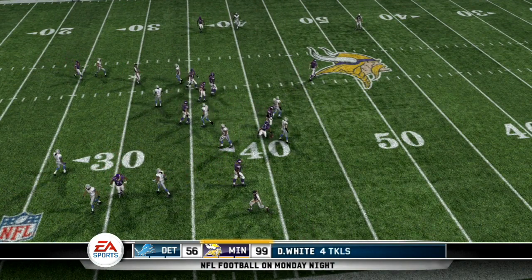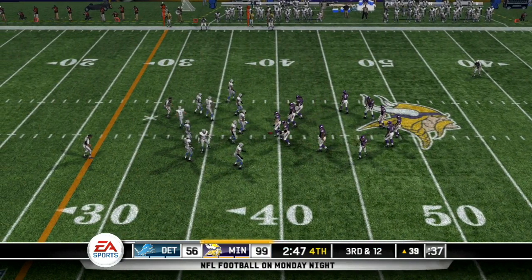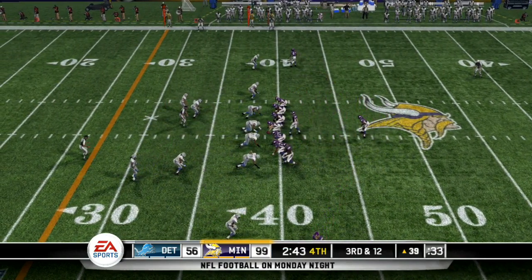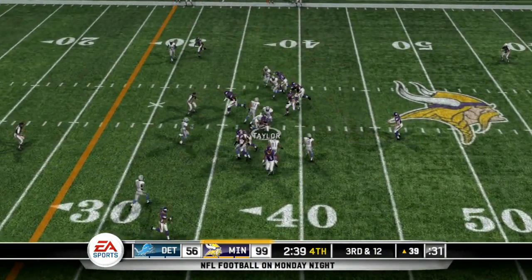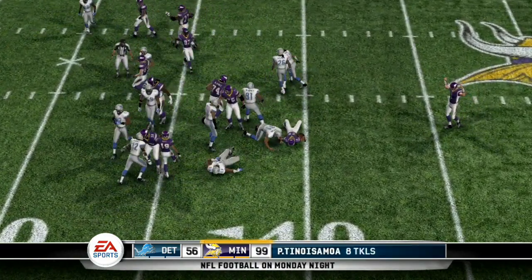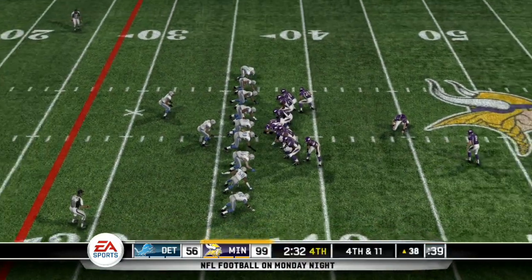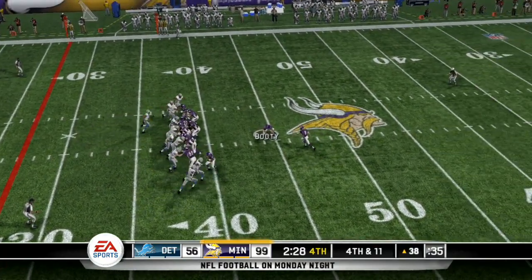So many times you hear offensive coordinators criticized because they don't try to run the football enough. But when you get stuffed in the backfield like that, you understand why they would rather call the pass play. Tino Samoa was there to bring him down. Tino Samoa is certainly dishing out the tackles. That'll be his 8th. This will just add insult to injury.